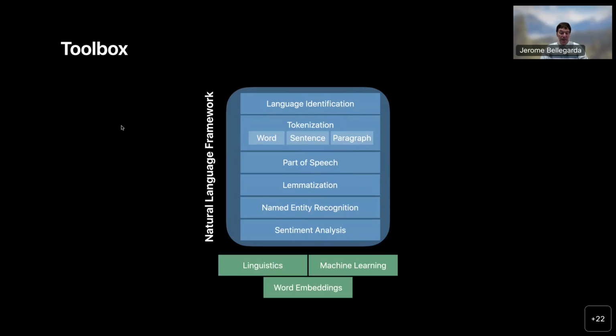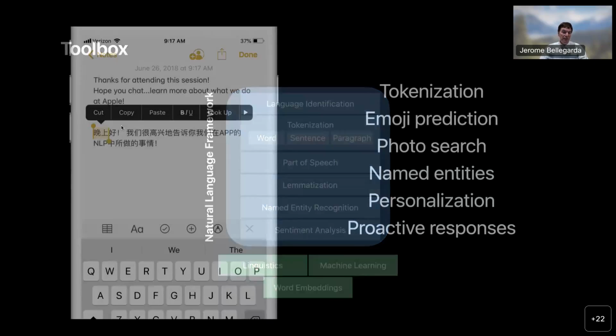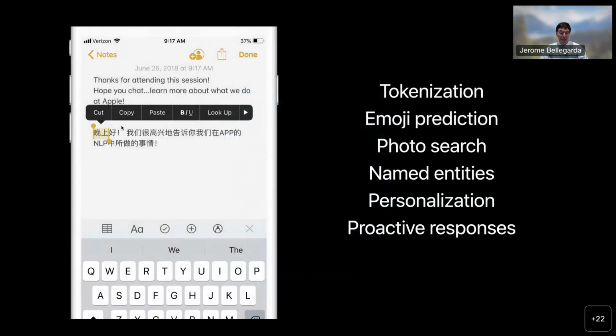Capabilities like part-of-speech tagging and named entity recognition, for example. I'm not going to go through all of that. Suffice to say that these building blocks rely on a combination of linguistics and machine learning, as well as additional services such as word embeddings. And perhaps the easiest way to illustrate how NLP adds value is to look at how it improves the typing experience that we were just talking about before.